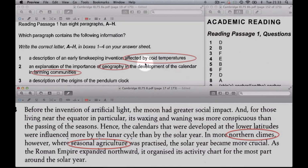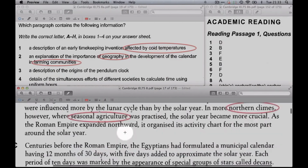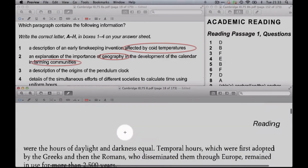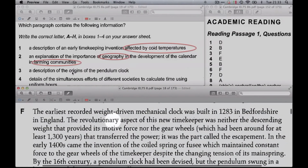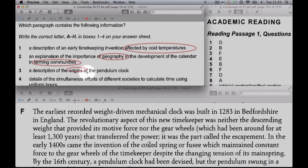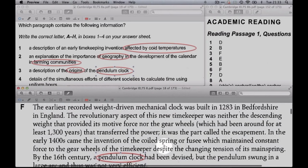Okay, look at number 3, F: descriptions of the origins of the pendulum clock. So let's go down to F. Okay, it's up here, so origins. And we need to look for pendulum or something related to pendulum. Pendulum, a weighted device that swings from side to side. But here we've already got pendulum clock, so we don't need to worry about trying to find a synonym for that. It would be a bit tricky to find a synonym for such a thing. And the origins of it.